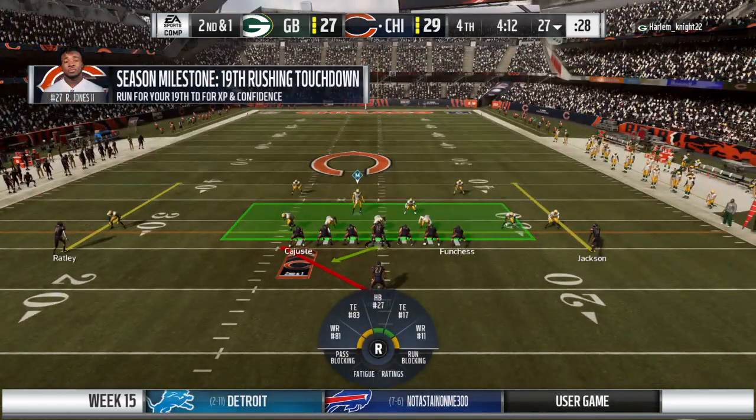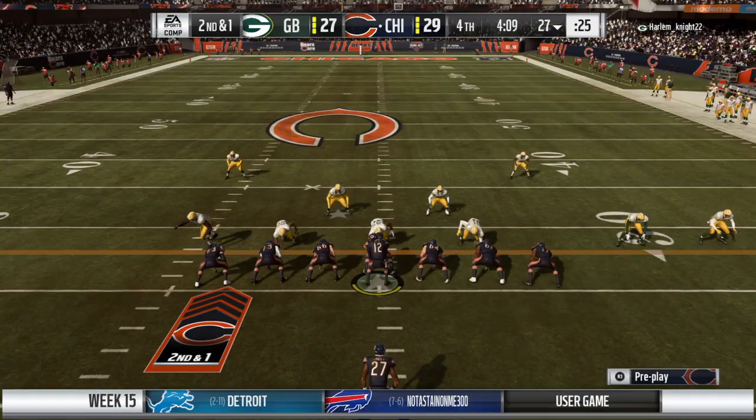You watching Bears football, baby. Bears fucking football.